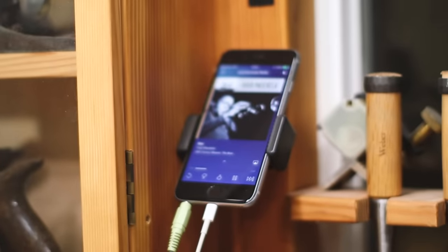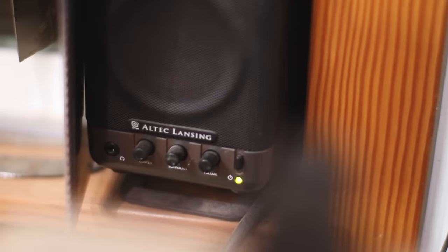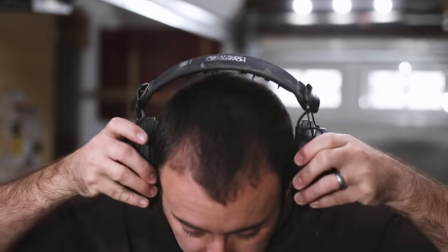Tunes are essential in the shop, so I've got an old school iPod Touch and some pretty decent computer speakers with a subwoofer dedicated to the purpose. But when I'm running loud machinery, these Howard Leight headphones keep me going.